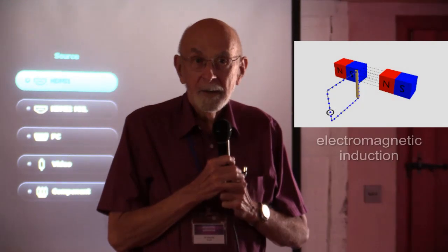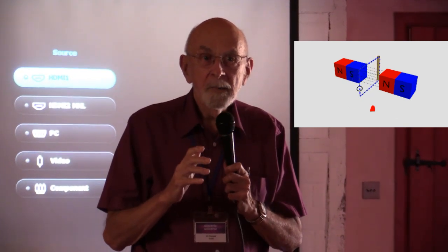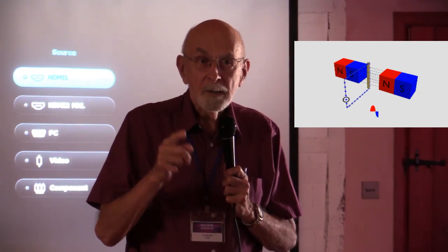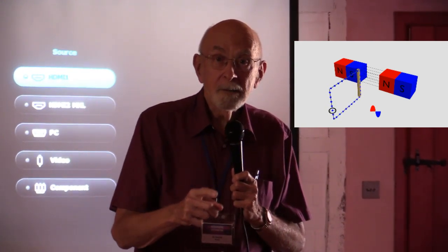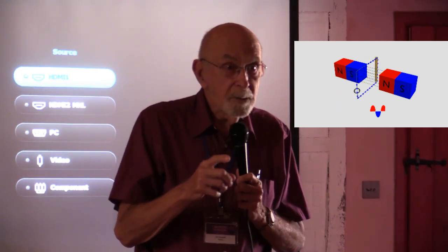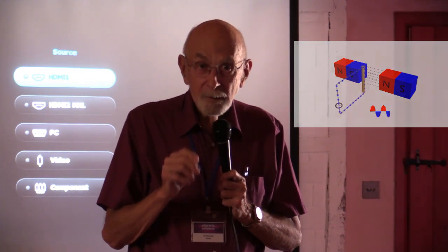What they really mean is induction. As I said the other day, in any geometry you can kludge up, if you arrange for relative motion to occur between a conductor and a magnetic field, there will be current induced in that conductor. The conductor might be a wire, might be a plasma. The wire may be moving and the magnetic field static, or the reverse. So that's where it all comes from.